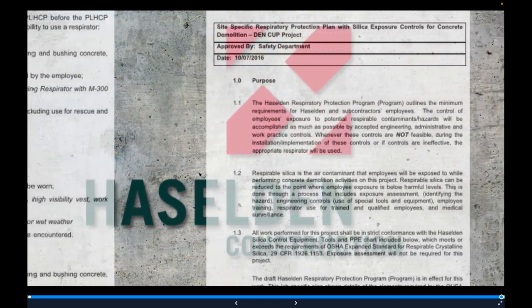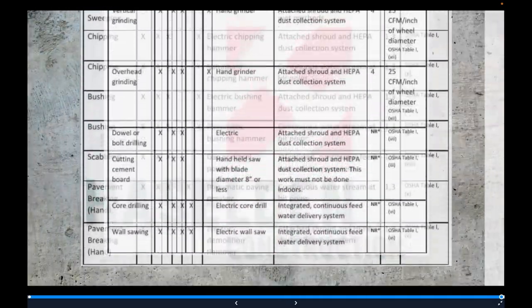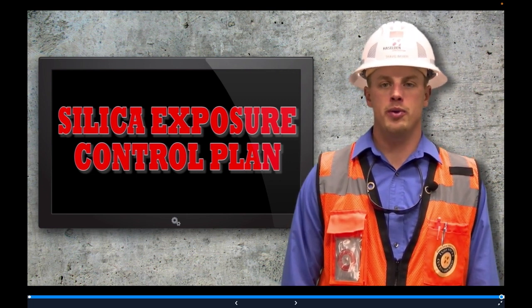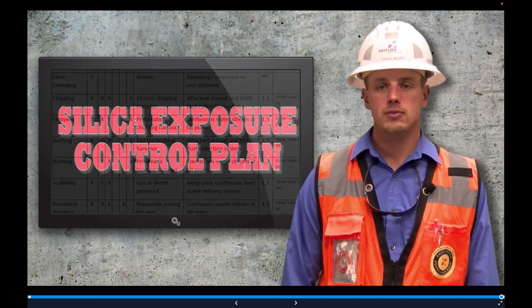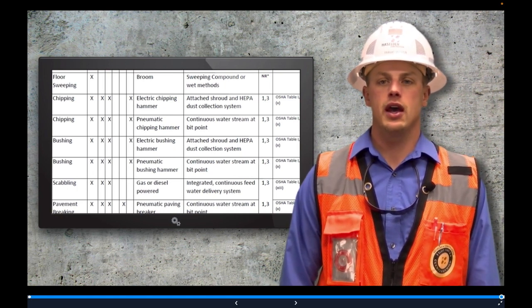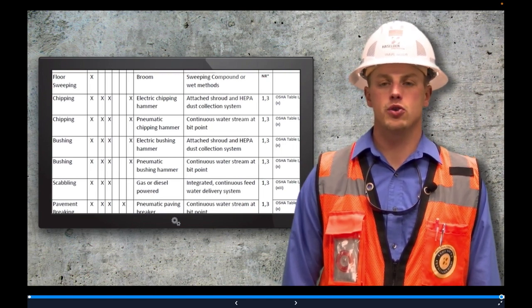The new standard also requires the employer to establish and implement a written exposure control plan. Hazelden Construction has developed a written exposure control plan that illustrates the required engineering controls, work practices, and appropriate PPE required when working around respirable crystalline silica dust. Let's go ahead and review some of the typical silica dust creating work activities that you may be exposed to, and then look at each of the protective measures that are required by the written exposure control plan.